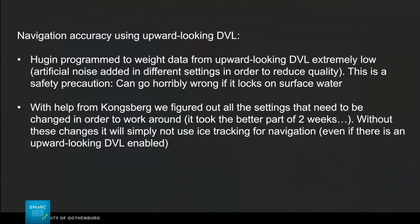We were here for 2 weeks, and we were operating every day. We ran missions every day and worked really hard, and we learned a lot. What we learned is that Hugin is a well-tested vehicle, and we have serial number 58, so they are operated, but not under ice. Understandably, Hugin is programmed to weight data from the upward-looking DVL extremely low. They have added artificial noise, not only in one place but in several places, in order to reduce the quality so that it will discard it. This is of course a safety precaution. If it locks on the sea surface, it can go completely wrong and smash against a wall or something.